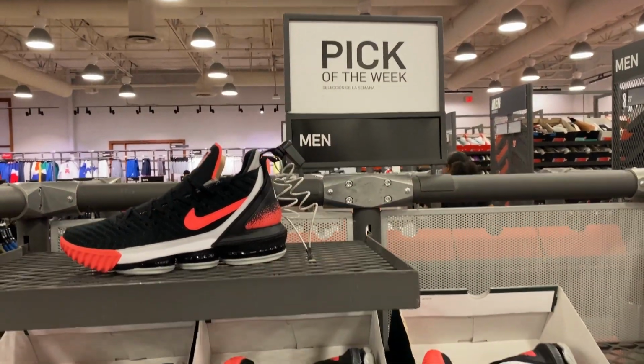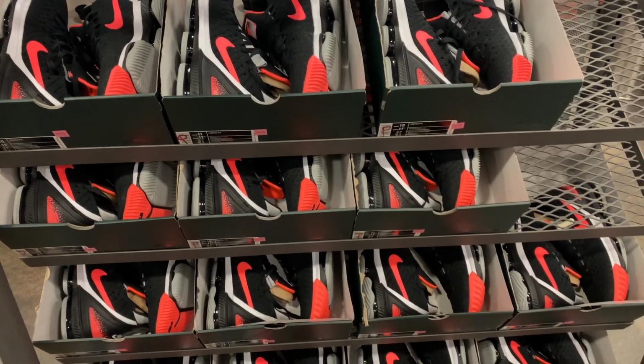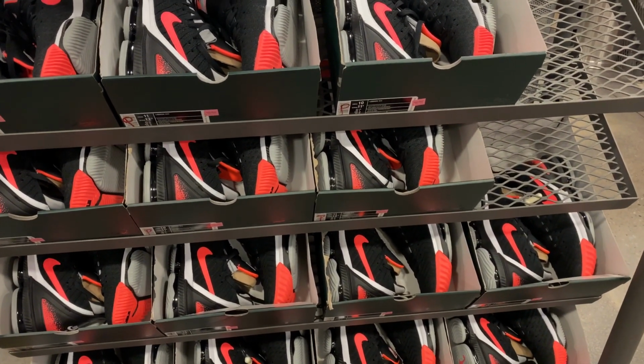And of course guys, they still have the picks of the weeks. These are the same ones that we saw a couple days ago here. The Hot Lava LeBrons.